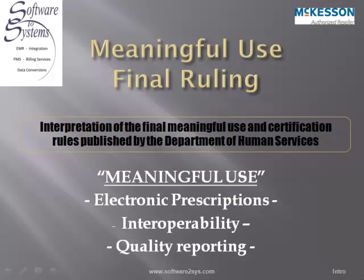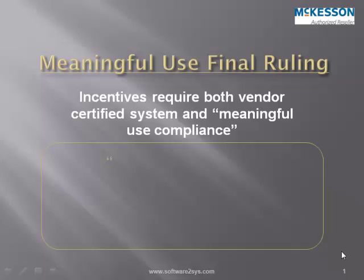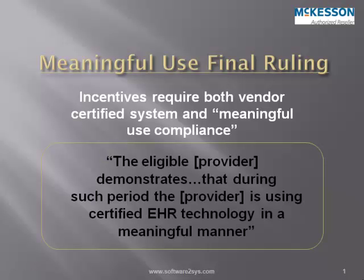This presentation is the third in our series on DRT, transcription integrated with electronic medical records, and meaningful use final ruling videos. The information provided on this video is an interpretation of the final meaningful use and certification rules published by the Department of Human Services. To qualify for the incentive program will require both a vendor-certified system and meaningful use compliance.